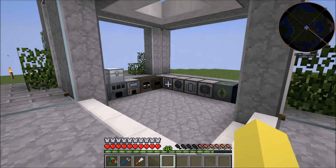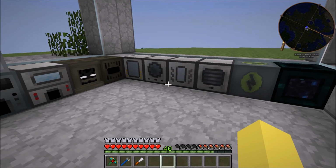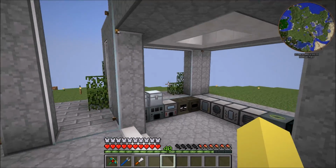Okay, so this is our machine room for the time being, and I'm going to need to learn where everything is again, because I actually don't remember the way things look. Well, I guess actually, yeah, I do. I was just thinking between the induction smelter and the pulverizer, but that is all good.